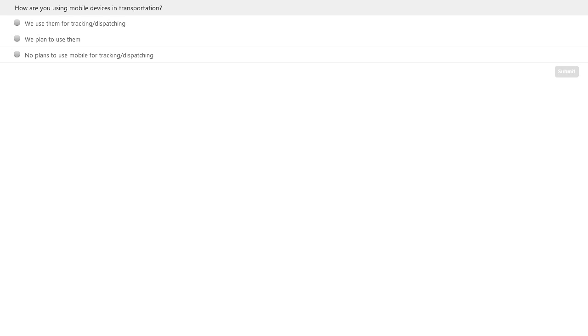So today, how are you using mobile devices in transportation? 1, we just use them for tracking and dispatching. 2, we plan to use them, we don't use them right now. Or 3, we have 0 plans to use them for tracking or dispatching. We'll let everyone weigh in here for a couple of seconds. Again, start thinking about what makes that perfect delivery for you.